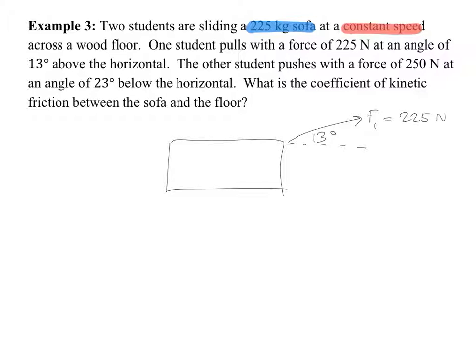How do you push at 23 below the horizontal? You want to demonstrate again? Use the desk if you want. I just have a question. Oh, yeah, go ahead. Would it be like 67 degrees? You could use the complement if you want to, and we'll see where that will play a role, but we're not going to use it in this case. But you could. It would just make it a little trickier to do that.